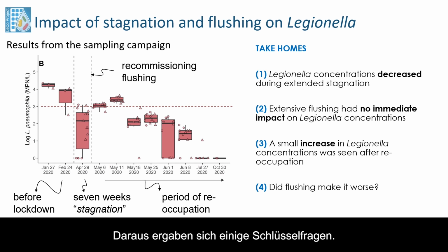And so a couple of key questions arose from this study. The first is whether the stagnation period really was as problematic as one thinks, since the concentrations decrease.